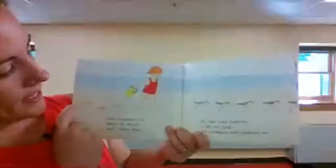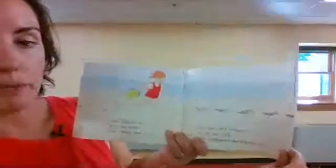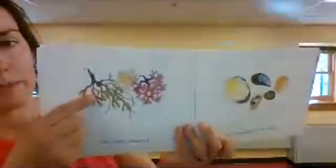My feet make footprints in the wet sand. The sandpipers make footprints too. Do you see them? Do you see the footprints in the sand? Good job. I knew you would. I find some, what's that?